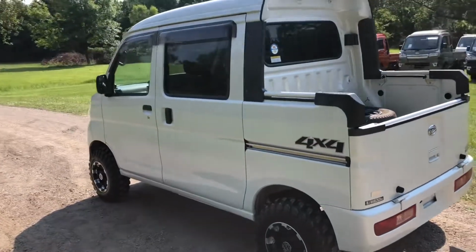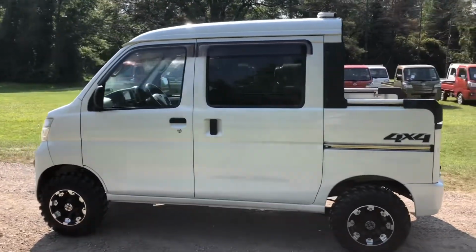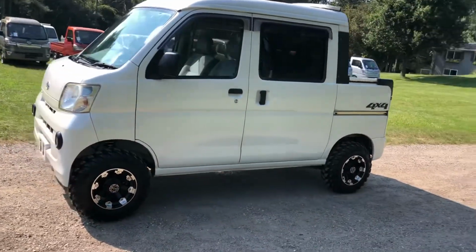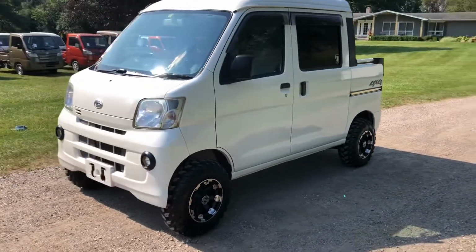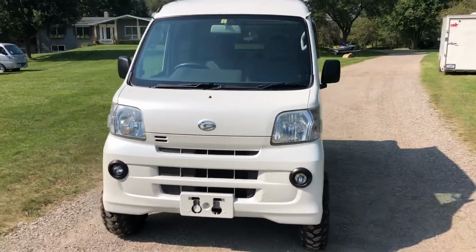Both sides has sliding doors for the second row bench seat. This one's fully loaded. It's got the fog lights in the front. It's a pearl white metallic.